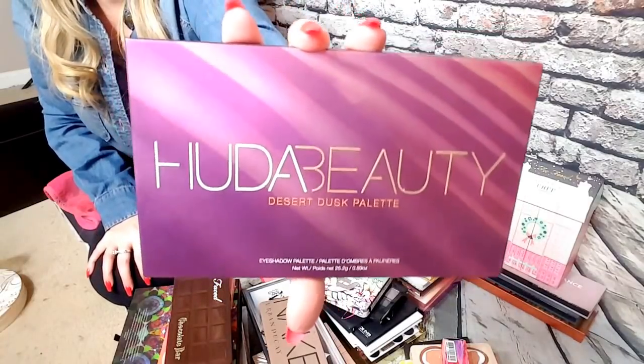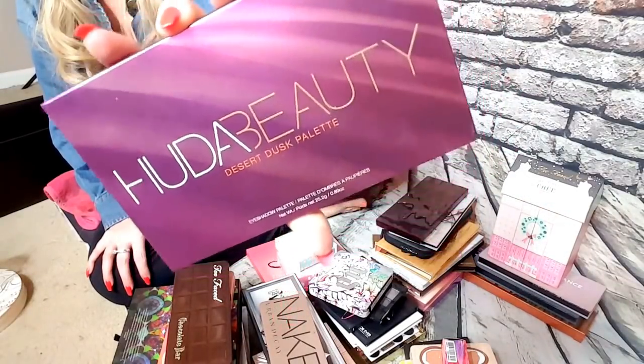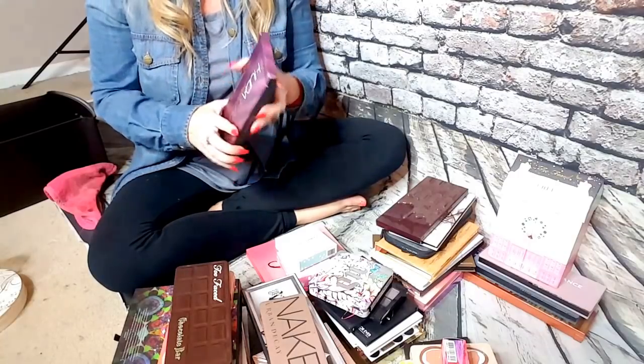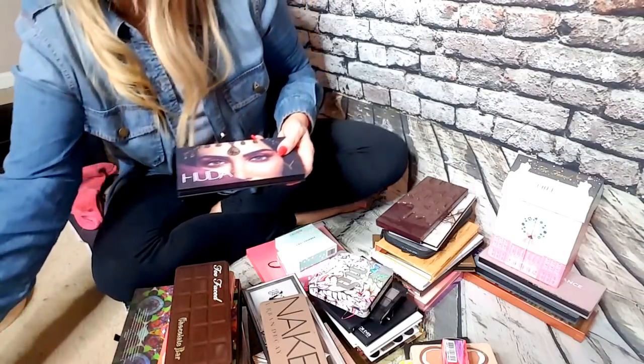This one is a brand new palette. This is the Huda Beauty Desert Dusk palette, which everyone was gaga over, and I got my hands on it. Never used it before. I did play with the swatches a little bit, but I've never actually done a look with this palette. Very pretty colors.